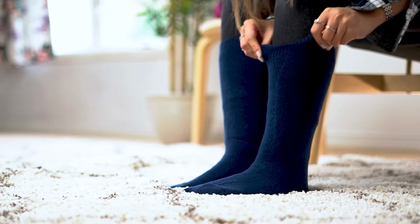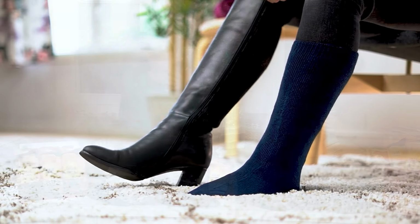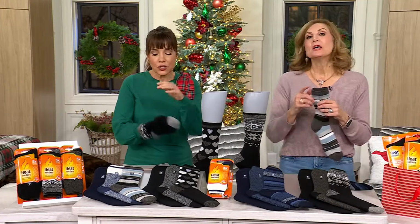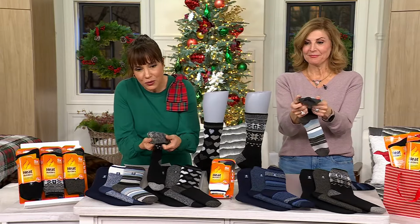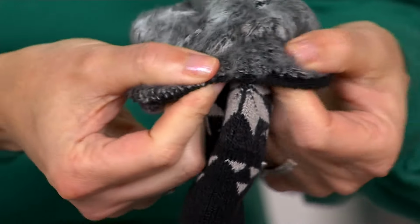So you're not going to wear a pair of pumps with them, but if you wanted to put them on with a pair of boots or even a pair of sneakers, you totally can. I am wearing them with heeled boots right now. So yeah, I want to show you, they're so soft. This feels absolutely amazing against your skin, but I just want to show you, they're not super, super thick, so you can still wear regular socks.